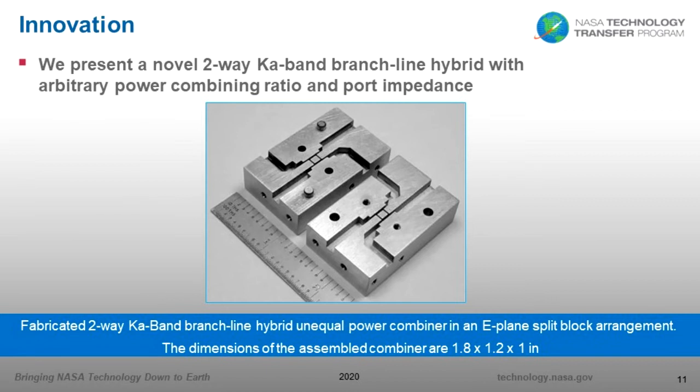So what you see here in the center is the fabricated two-way Ka band branch line hybrid unequal power combiner in an E-plane split block arrangement. That means the two halves are like a clamshell, and they can be assembled. If this is my input port, the port on the left side, then the two ports on the right hand side are the output ports, and the fourth port is the isolated port. When these two halves are mated together, the assembled dimension of the combiner is about 2 inches in length and about 1 inch by 1 inch in cross section. So it is very compact and lightweight, and it can handle high powers.